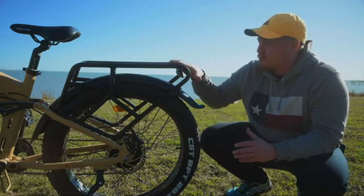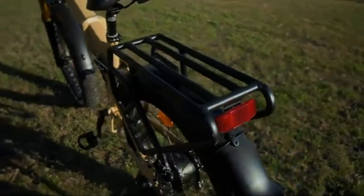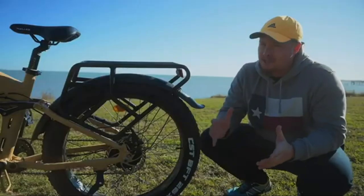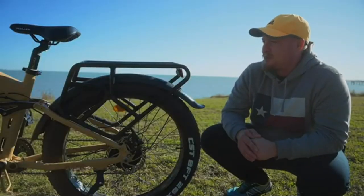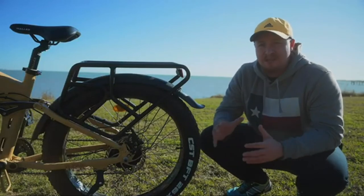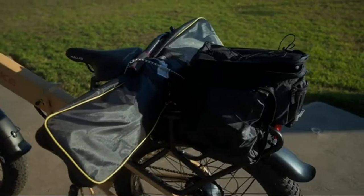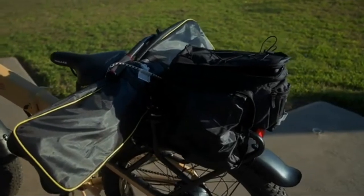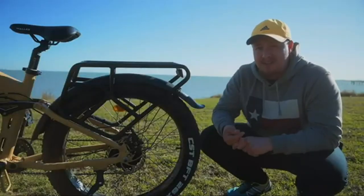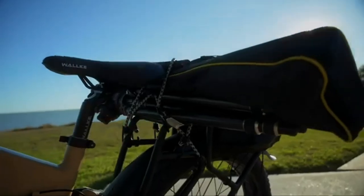The rack is actually pretty wide. It's about 6 inches or so, 6.5 inches across. Not the widest rack out there, but it does give you quite a bit of surface area to tie things down on. When I was coming over here to film this comparison video, I had all my gear strapped down to it. I had a pannier bag in the back with my camera and some accessories. I've also got my tripod strapped down on it and my slider strapped down on it.